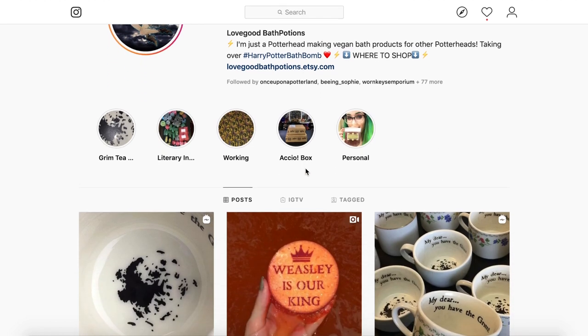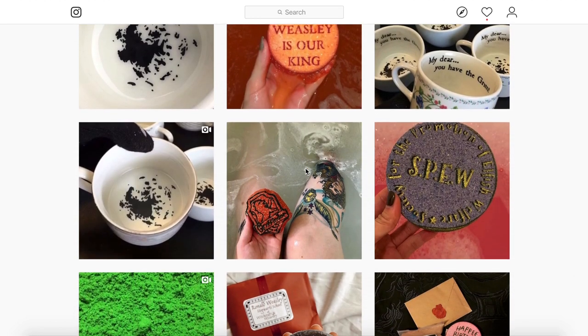But I've never won an Instagram giveaway where I've seen my name and squealed out loud. So let me explain why. I've been following Lovegood Bath Potions for a while now for a couple of reasons. I love taking baths. They're my favorite way to relax ever. I probably take a bath at least every other day. And the name got me because I'm a huge fan of Luna Lovegood, and it was just meshing two of my passions together. So I entered this Instagram giveaway.